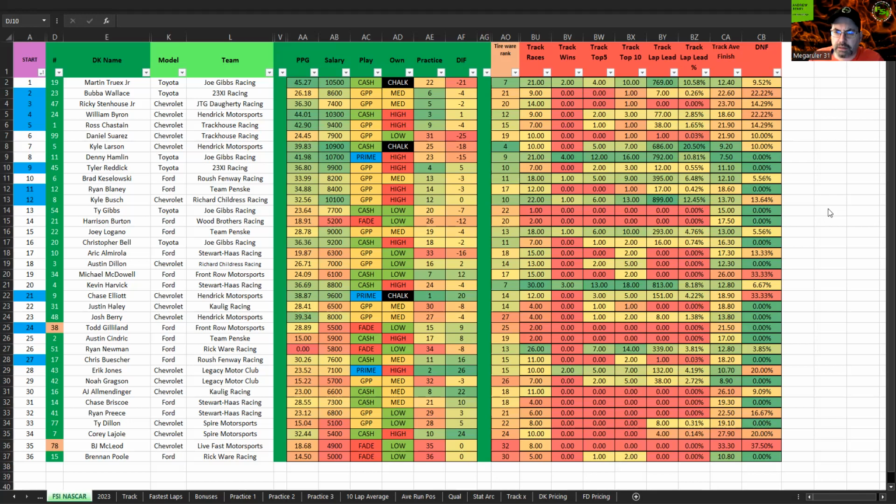Blaney, I think he'll have a little bit higher ownership. But these Fords just haven't looked great this year. They changed the noses in the offseason. I think they're beginning to realize that was a mistake with the aerodynamics and just how these cars drive. So it's something they'll probably have to reevaluate in the offseason again for the 2024 cars when they come out.